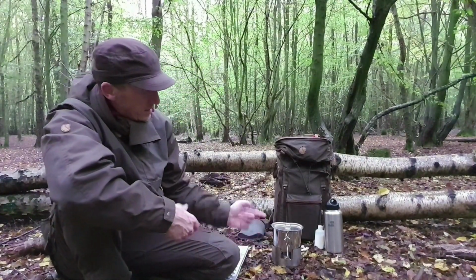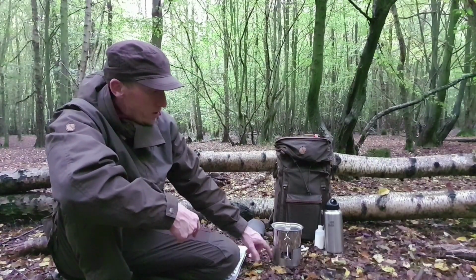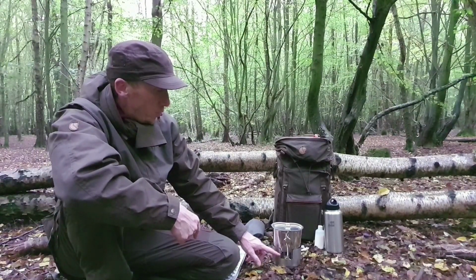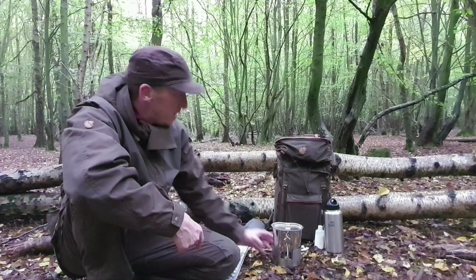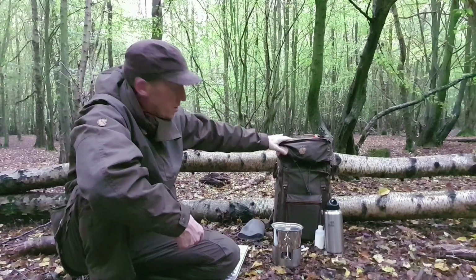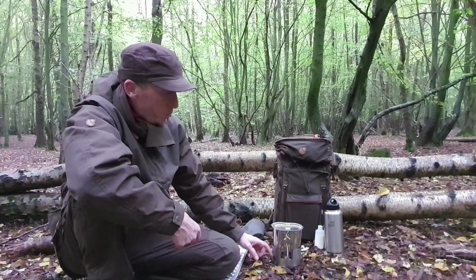So there you go. This fits it perfectly. And obviously I'm using the actual pot stand, as it's called, as a holder for the brass meths burner, and it acts as a little bit of a windbreak. Now obviously I know, although there's not much of a breeze, it is coming from this way, so I've got the pack behind it. It does act on a slightly windy day as a little bit of a windbreak.